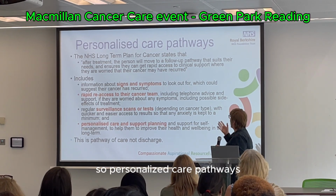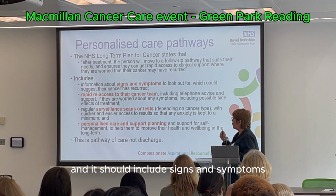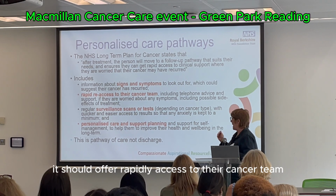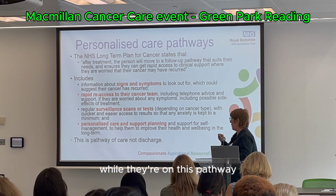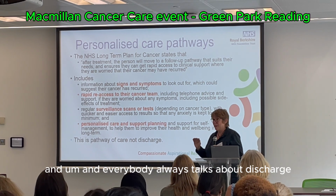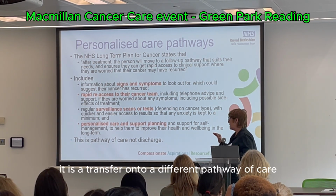Personalised care pathways were in the NHS long-term plan for cancer, and they should include signs and symptoms so that patients know what to look for when they've finished their care. They should offer rapid re-access to their cancer team. They should give them regular surveillance while they're on this pathway, and personalised care and support planning. And everybody always talks about discharge. This is not a discharge at this point. It is a transfer onto a different pathway of care.